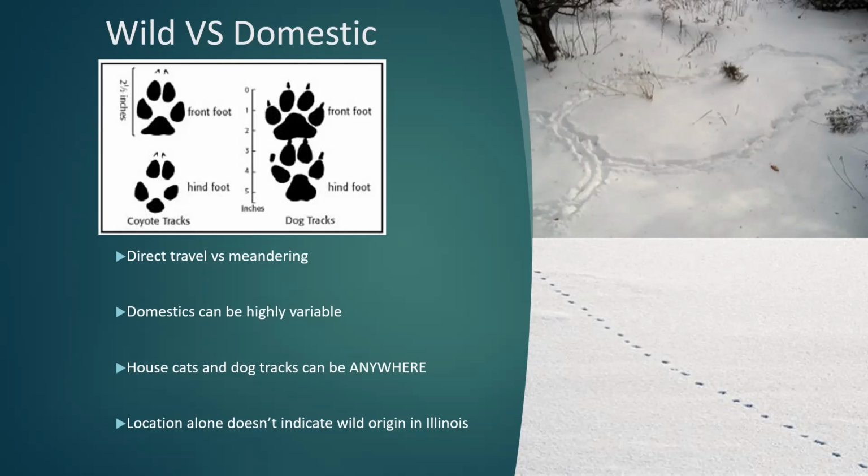And one of the main things that I'm looking at, because domestic tracks are so variable, is just what is the animal doing? Meandering versus direct travel. So especially in the snow, when times are hard, most wild animals are very point A to point B. It's survival. They're trying to conserve as much energy as possible. You will find tracks that are laid out like this bottom picture that look just like a straight line of dots as far as you can see. Most of the time, that's going to indicate a wild animal, because that's an animal moving A to B and not messing around. Whereas if you see this top picture, that's dogs that are well fed, that live a life of luxury, that know they're going back to a heated fireplace and belly rubs.